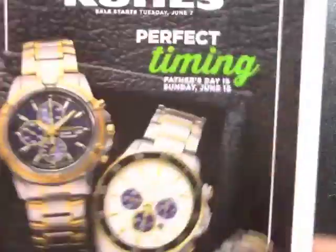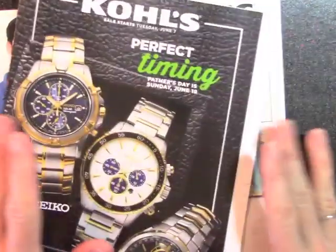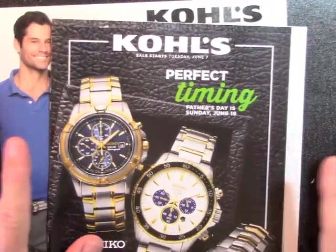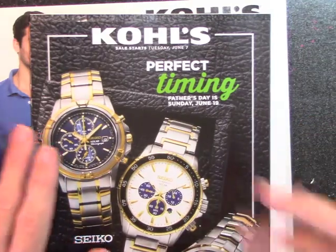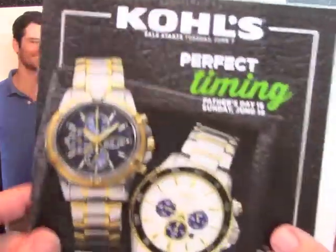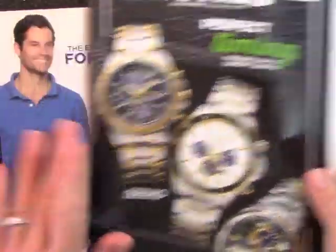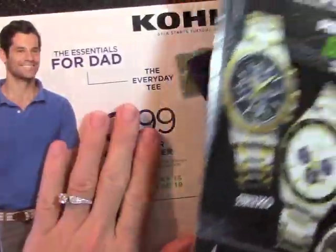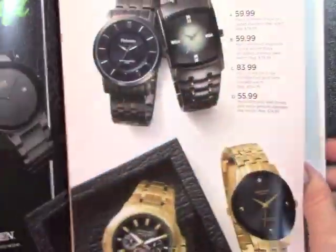because since Father's Day is coming up, any clothing store ads, the free flyers you get through the week, are full of men's Father's Day gifts, and always lots of watches. So I wanted to go through this to make sure I got any watches out of here, because I love using watches.